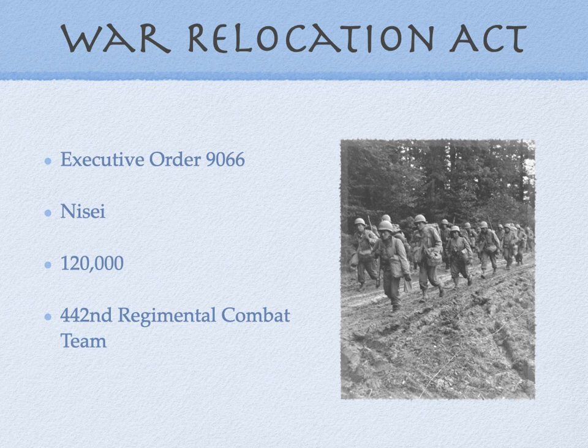This one is a dark spot on our history. Executive Order 9066, which has a Star Wars connection I'd love to talk to you about, so if you're interested, let me know, is an executive order Franklin Roosevelt signs basically saying that anybody with heritage from one of the countries we're fighting in World War II could be rounded up and taken to internment camps.